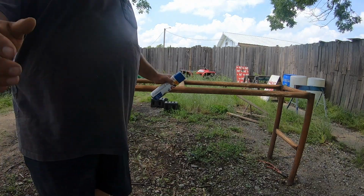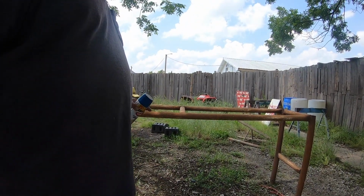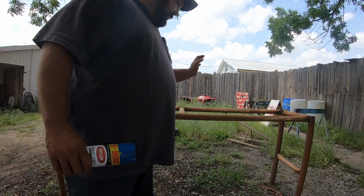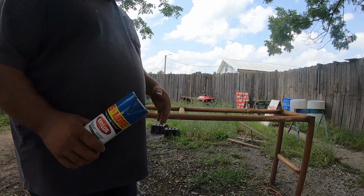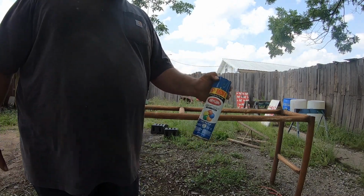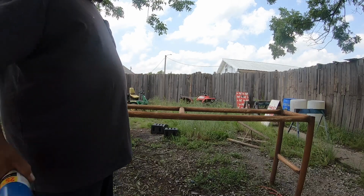So I hit it lightly with some sandpaper, knock some of the big rust off. So we got some Krylon Color Master Gloss True Blue. So that's what we're gonna hit it with.